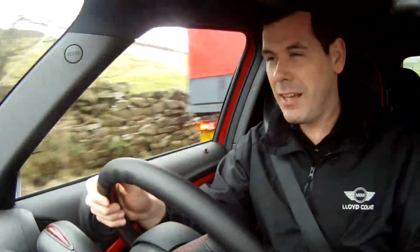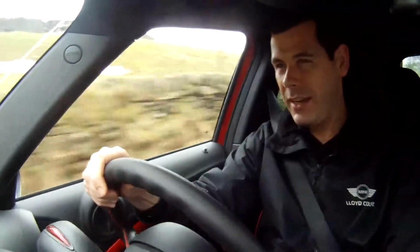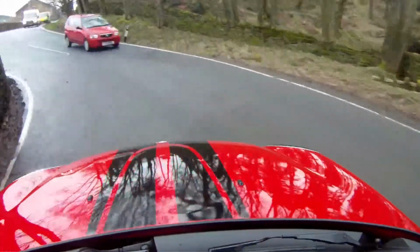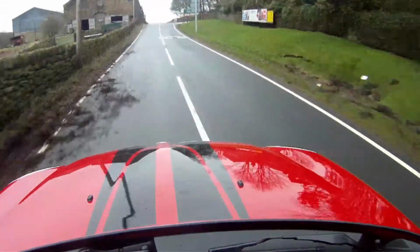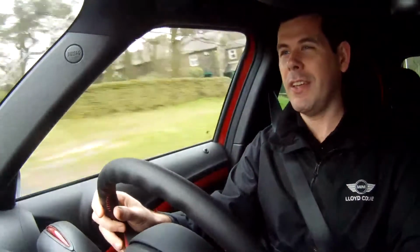The sport mode itself doesn't really make the car that much more responsive, but what it does is tighten up all the steering and you get a lot more true feeling of the road through the steering wheel of the car. So it means if you want to have a bit more fun and put your foot down, you can read the road perfectly, which means that you can enjoy the driving experience a little bit more.